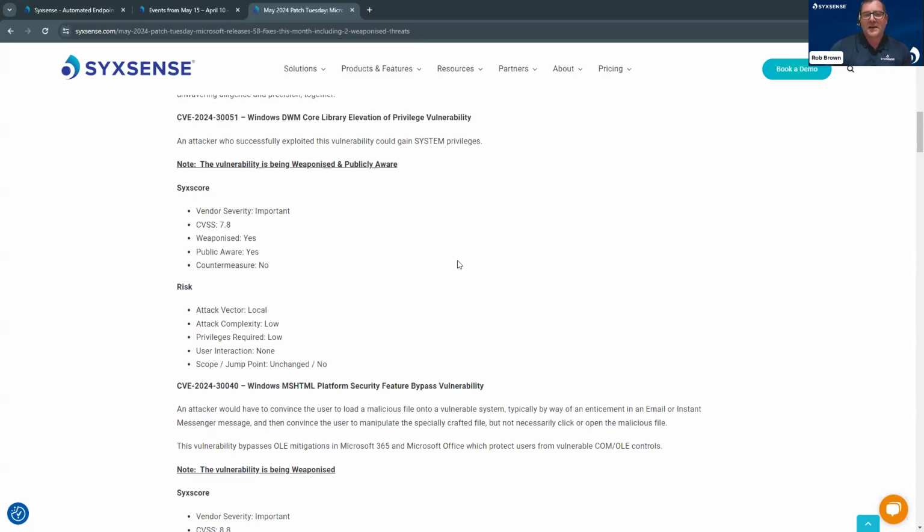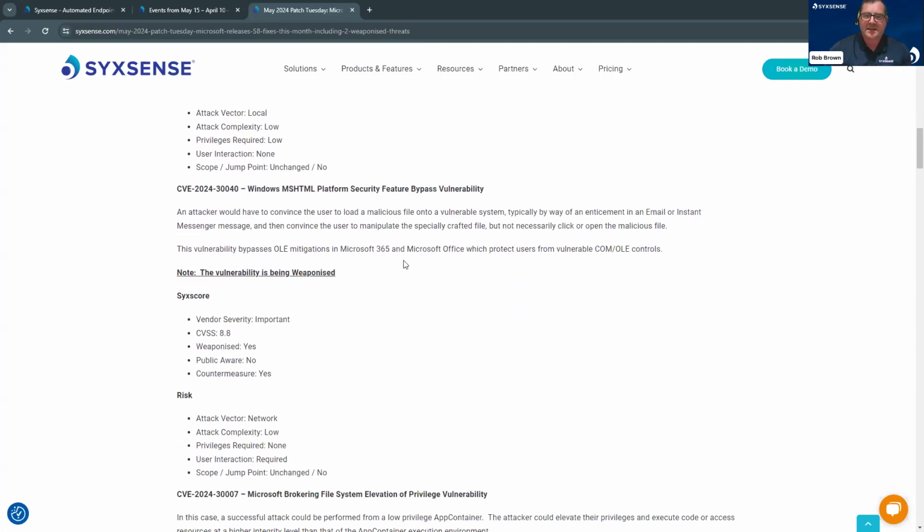Now, the risk: you have to be local to the device, so you have to have access to the local LAN, but it does have a low attack complexity, low privileges, no user interaction, and luckily it doesn't have a jump point. Next one, Windows MS-HTML platform security feature bypass vulnerability.